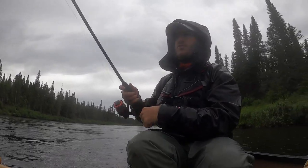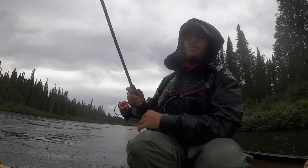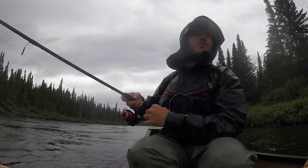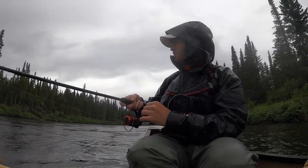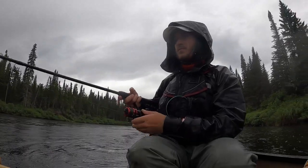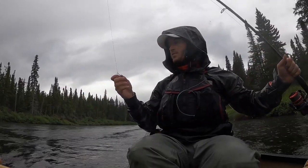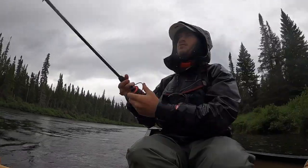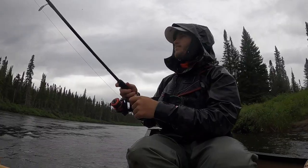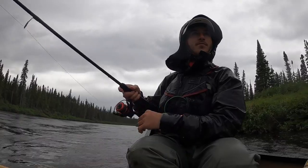All right, so our new fishing theory is that now that we're beyond the final feature, that fish might not have been able to swim up against. They're all going to be waiting for us down at the bottom of this flat water section. That was just the first cast, so we can't really judge it off that yet. I think there's going to be a couple monsters in here.